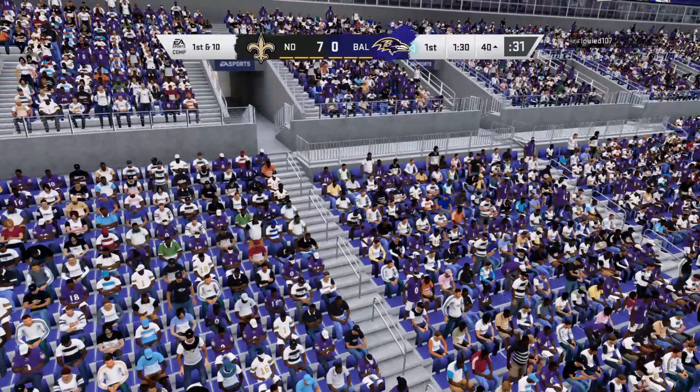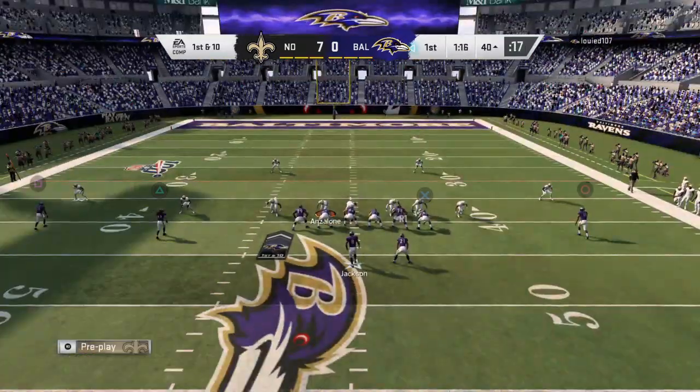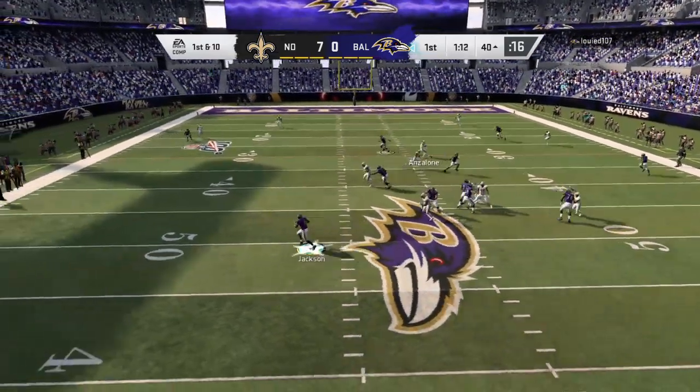I thought, oh, he's got some space. He might pick up 5, 6, 7 yards. He goes all the way and picks up the first. So in Saints territory now. Here's 1st and 10, right at the 40.